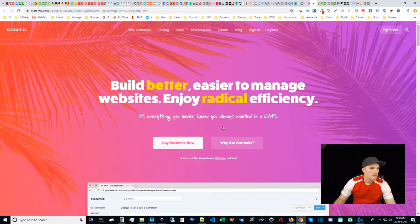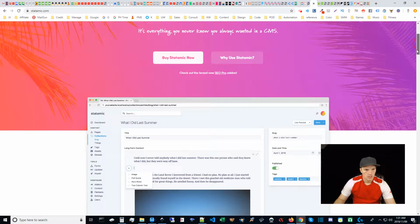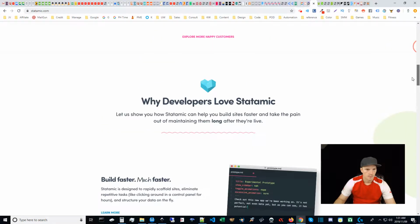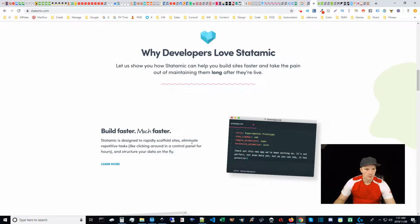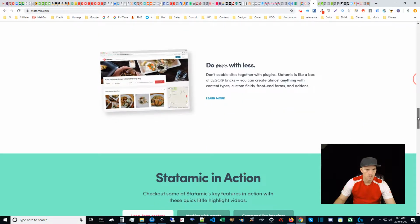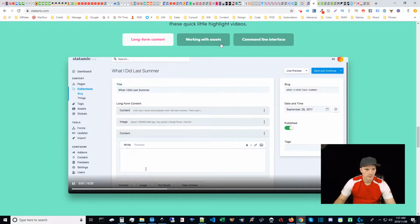Moving forward, Statamic or Stamatic. I think that's supposed to be Statamic. This was an ad. Let's see if we can get to the home page. Build better, easier to manage websites. Enjoy radical efficiency. Everything you never knew you always wanted in a CMS. Why didn't they use static in the H1? That's just nonsense. Website faster after live. Build faster, much faster. Okay, version control. Bring your own markup. More with less. Okay, this is a content management system.